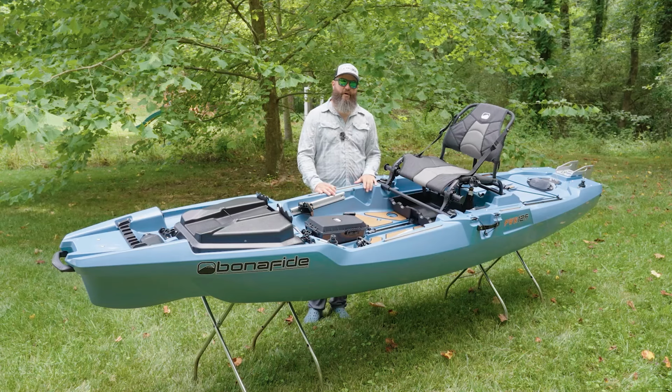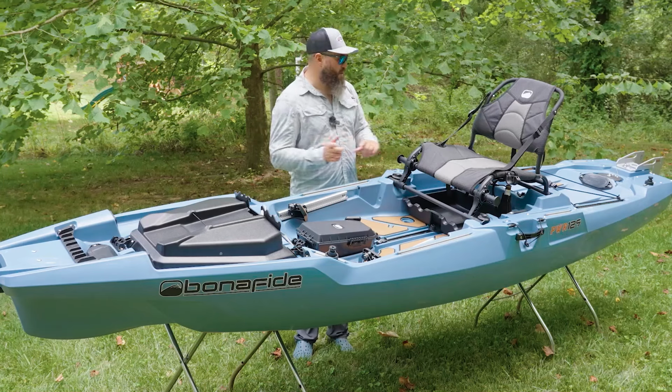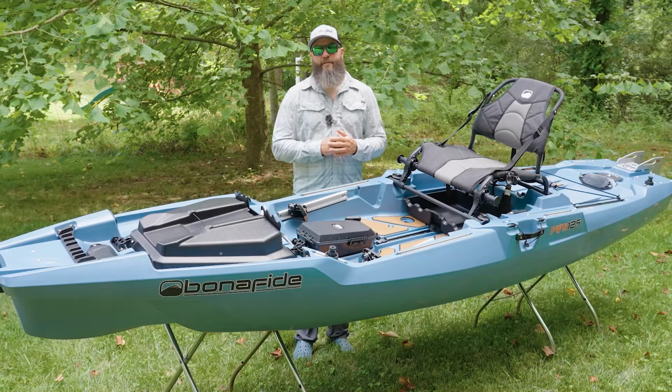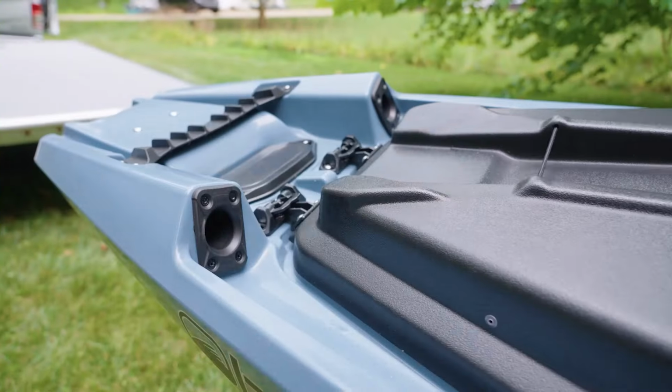It comes standard on the boat, which means that the steering tubes and the steering cables are already there to integrate that motor. So let's jump into all those features, and we'll start at the bow and we'll work our way back. Then we're gonna rig out the boat and paddle the boat, and we'll go over what I think about all those things.